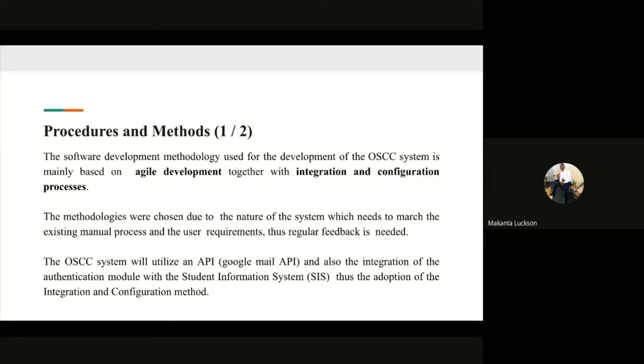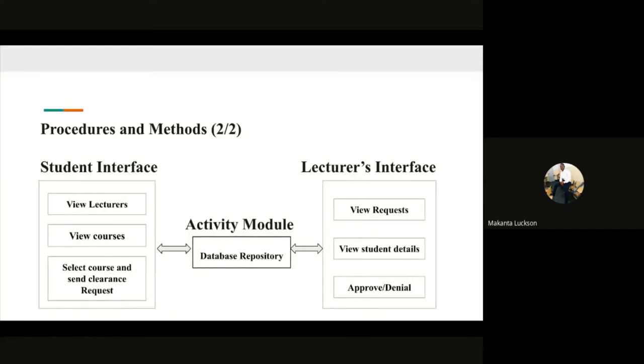And on the next page, I have the diagram, which is showing the interface of the student as well as the interface of the lecturer.